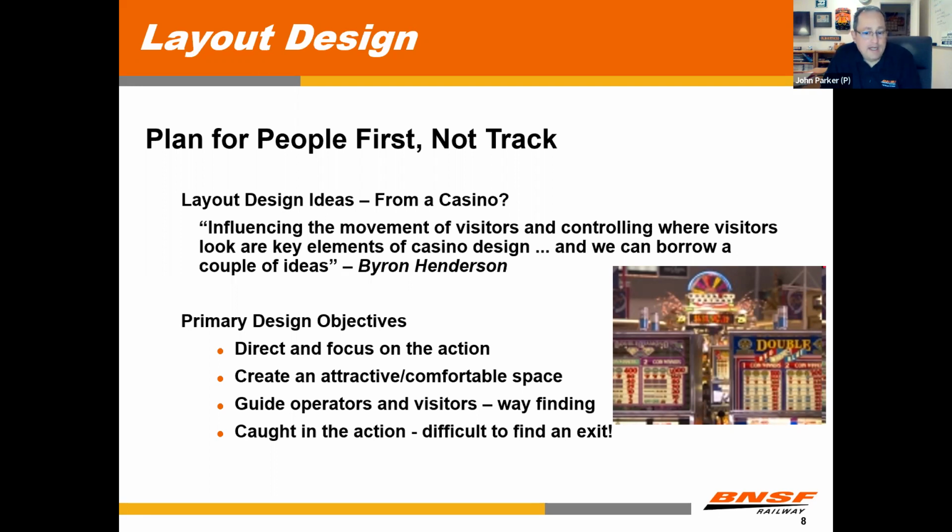Created an attractive, comfortable space. You'll see some photos of the layout. Everything's carpeted, skirting, a nice finish, just like the casino. Guiding operators and visitors, they call it wayfinding. If you ever have been in a casino and you look up, you read signs, it tells you where to go. That's because it's difficult to find your way out, or to find an exit, or to find what you're looking for. They want you to focus your action on the gambling. I want you to focus your attention and action on the layout.